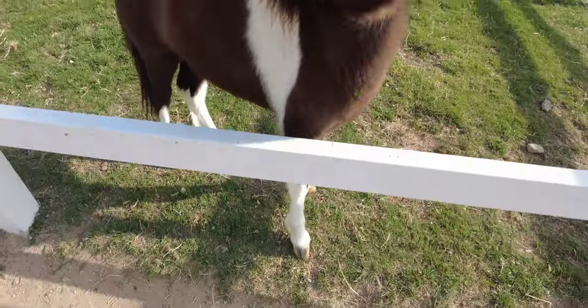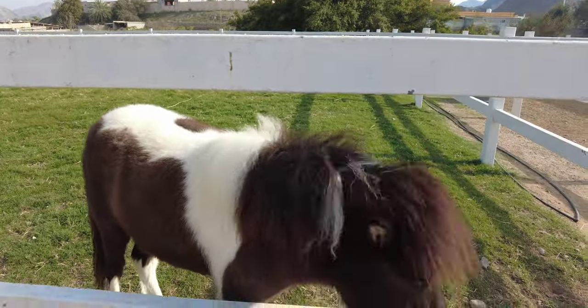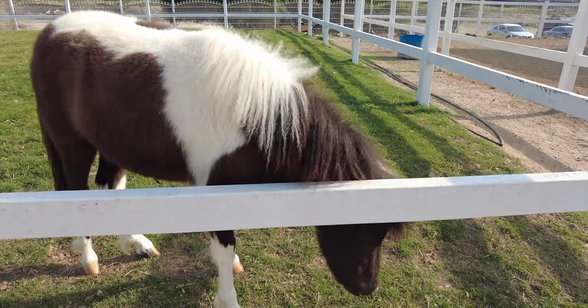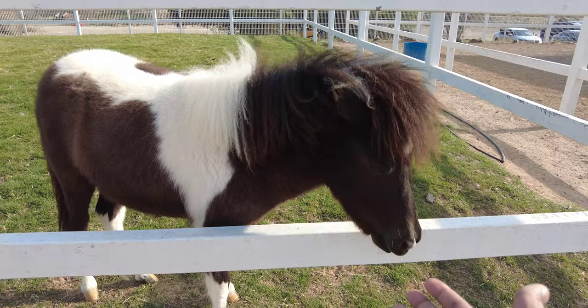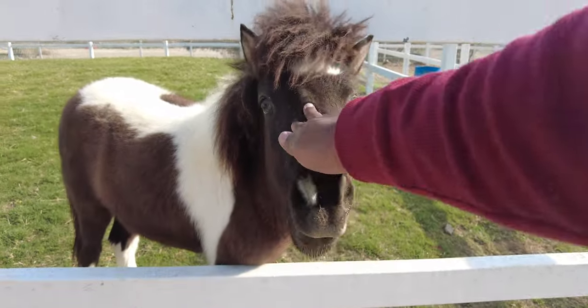This farm had some beautiful horses and ponies, and also some gazelles. I was lucky enough to touch and play with these horses, also with a pony who was very naughty. Beware, be very careful with this pony because it tries to bite your fingers off. So yeah, be a little careful when you play with this pony.